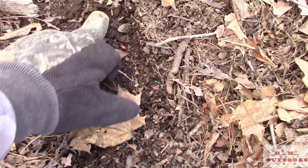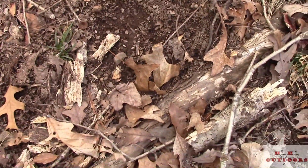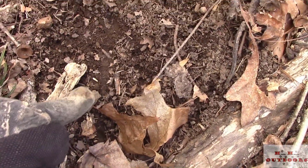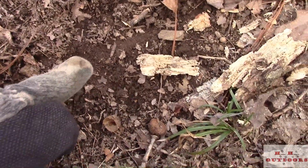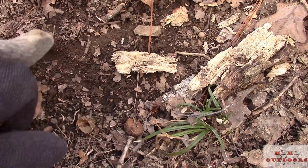The ground's still moist. Yeah, real moist. There's his track right here. I don't know if you could tell. There's the middle.